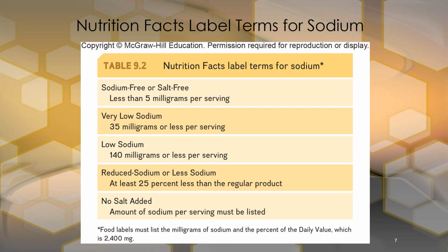Although, as we talked about, the American Heart Association guidelines recommend a lower limit of 1,500 milligrams for certain populations, such as those with hypertension, African Americans, and individuals over 50 years old. Low sodium as a product means it contains 140 milligrams or less of sodium per serving. Reduced sodium indicates that the product contains at least 25% less sodium per serving compared to a standard version of the food.